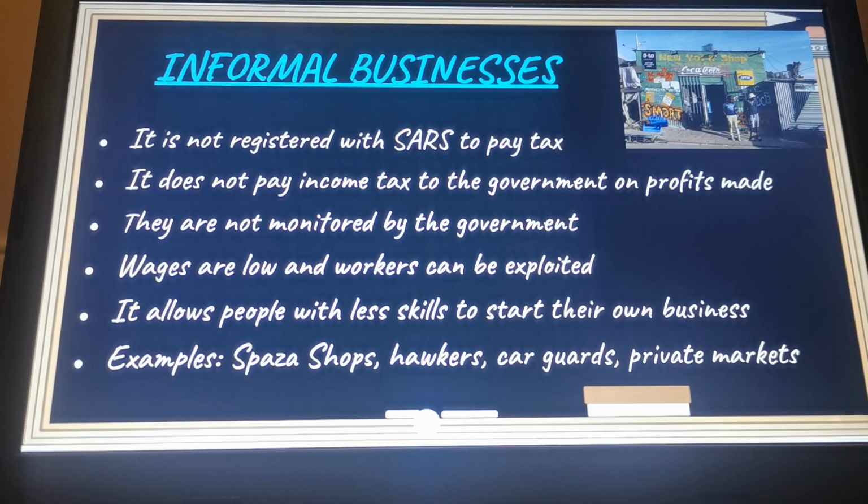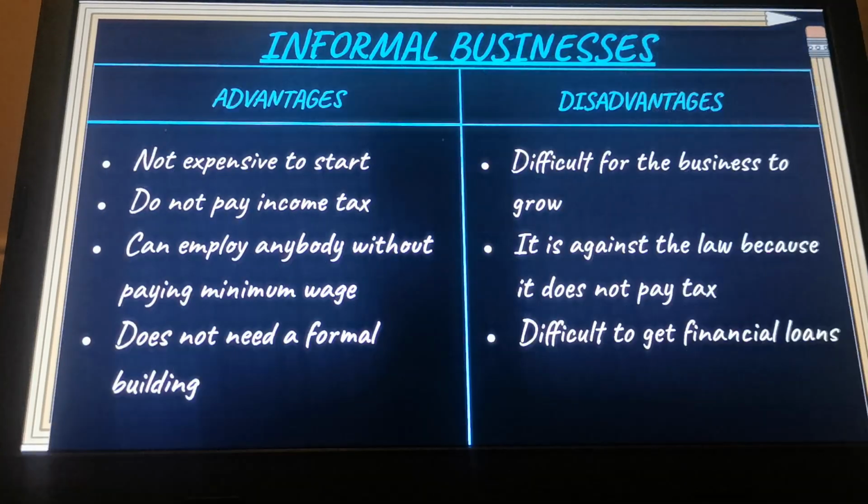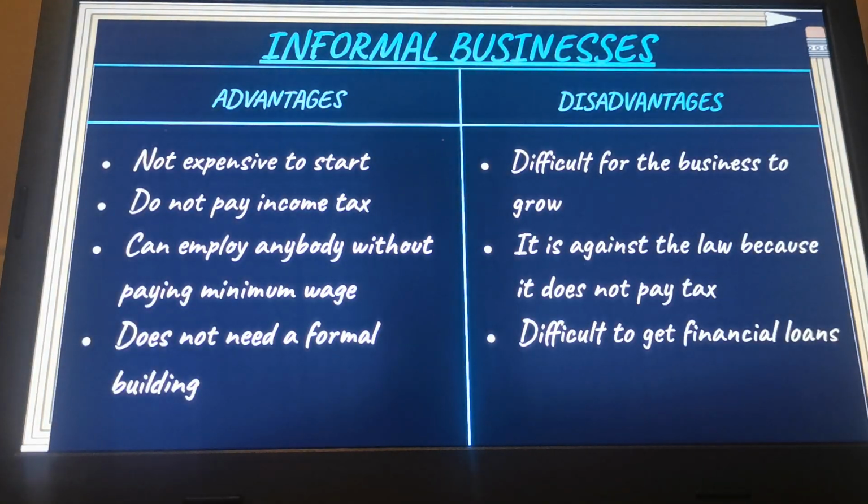Normally the informal sector consists of a lot of unskilled employees. They did not go to tertiary institutions to study or get a degree. Those type of people you will get in the formal sector. Advantages and disadvantages. Like I said, it's not expensive to start. You basically don't need anything. You don't register. You don't pay to register. You don't pay for your building. You don't give money to SARS.